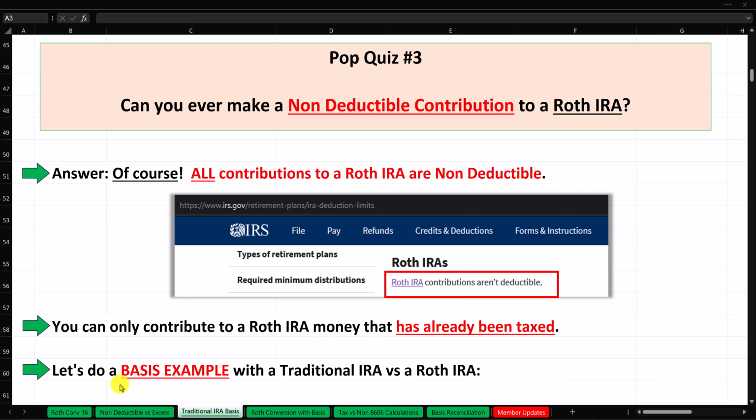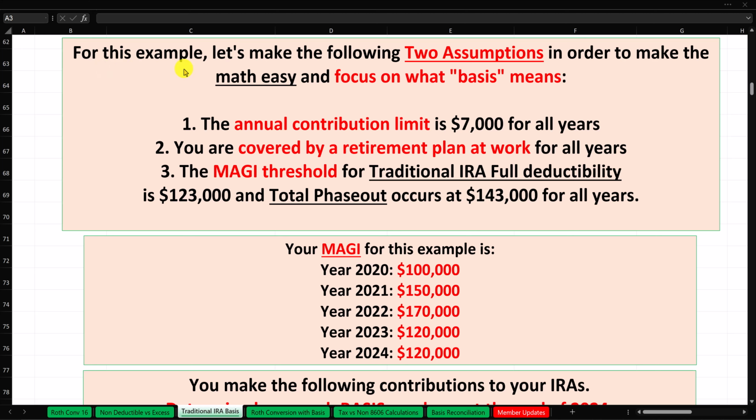So let's do a basis example with a traditional IRA versus a Roth IRA. Okay, for this example, let's make the following 2 assumptions in order to make the math easy and focus on what basis really means. Assumption 1, the annual contribution limit is going to be $7,000 for all years. Number 2, you are covered by a retirement plan at work for all years.